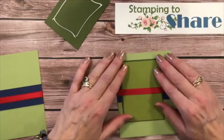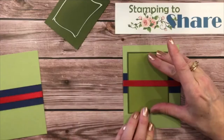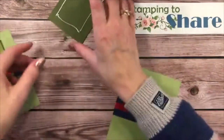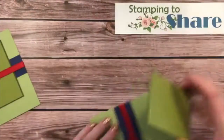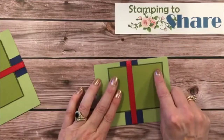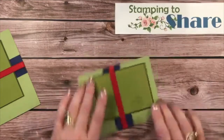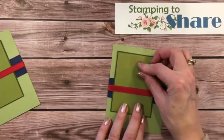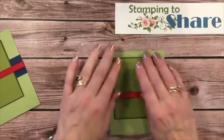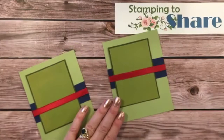All right, so we slipped this underneath the ribbon for a little bit different look. And we're going to do the exact same thing over here. Slip that under, and you're just making sure that the top of the card and the left-hand side of the card are about even. And we still have a little stamping to do. We're going to put Season's Greetings down here, so let's go ahead and do that.